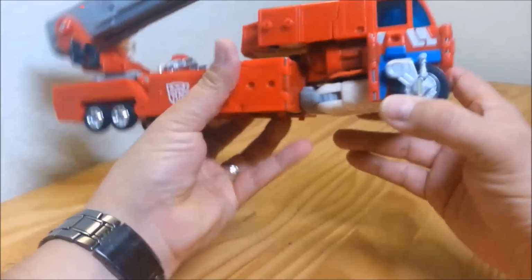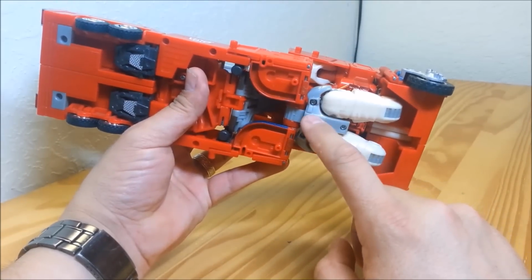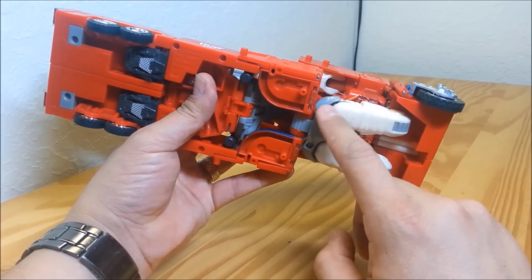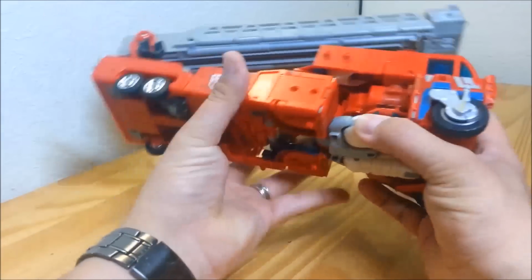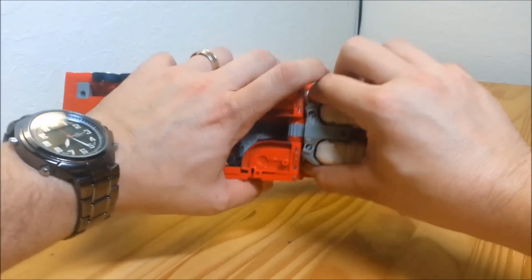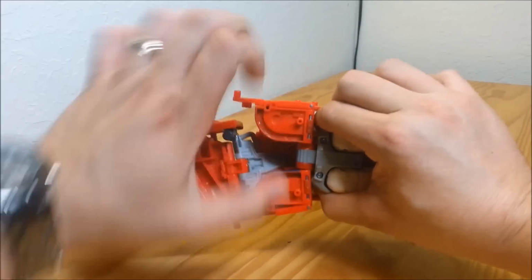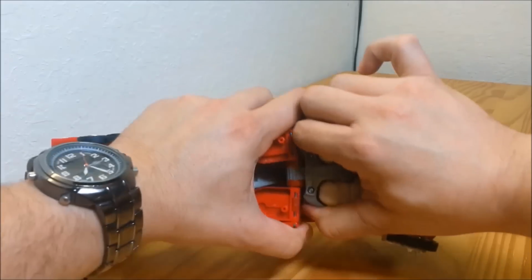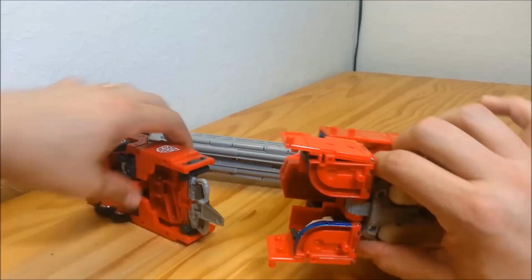Now, we're going to separate the truck right here, what's going to be the back of his waist, from these. They've got 2 tabs on each side connected to these 2 pieces here. And if anything else falls apart in the process, that's fine. It's actually meant to do that. So you just take the truck and split it right there. And he can grab on. Sometimes he has a tendency to just grab on and not want to go.